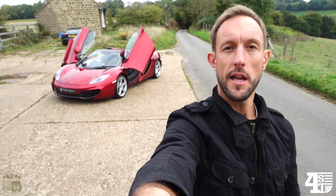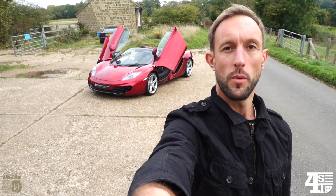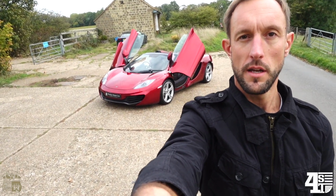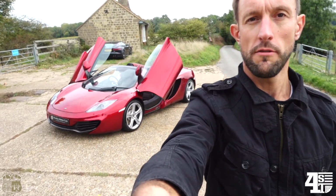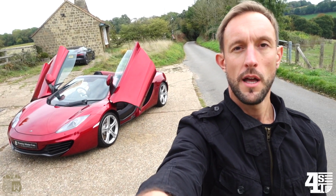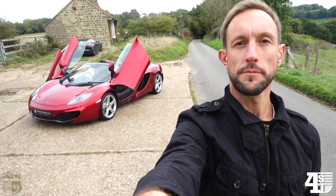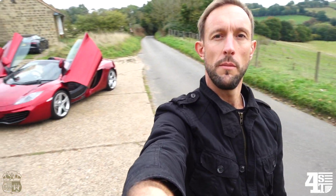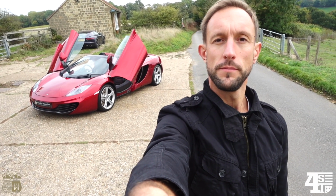Bramley Motor Cars again today. I'm here to shoot this video with this McLaren MP4-12C. The car is in Volcano Red, which is on just over 18,000 miles. It's very well spec'd, and I'm really looking forward to driving this. We've been shooting some photos in this stunning location, and we're going to jump in the car in a minute and go for a drive. I hope you enjoy.